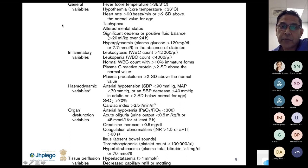So look at general variables, look at the inflammatory variables, like the blood test results, look at the bedside blood pressure, oxygen saturation, and then you look at the blood gas, the urine output, creatinine, coagulation, bowel sounds, platelets, and liver function test. So all of that is going to help you understand, but once you get the clinical signs in your head, then it's very easy to put these together.